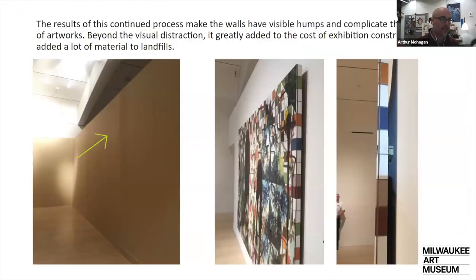This is a finished product. So for our Rashid Johnson exhibition, you can see the finished product is pretty ugly. This is not our best look. We have these big humps in the wall. And as you can see on the two images on the right, these paintings had to be shimmed off the wall to allow them to be hung safely. So they're flush on one side and essentially teetering off the wall on the other side. It was a scary thing for us to have to adapt to right away because our walls were just not straight.